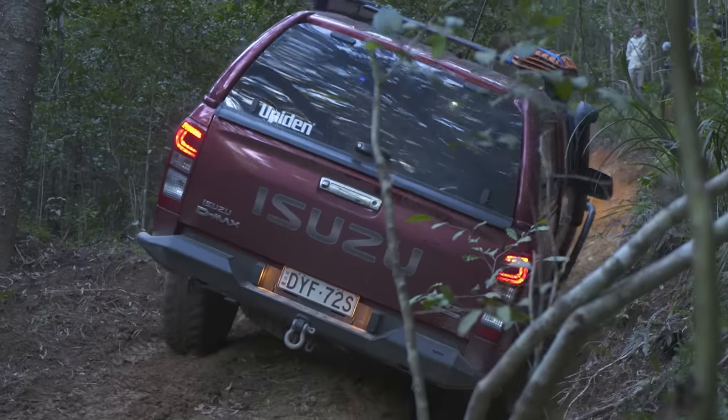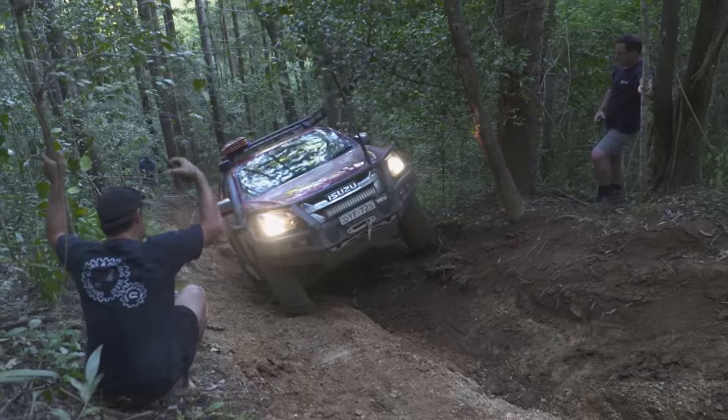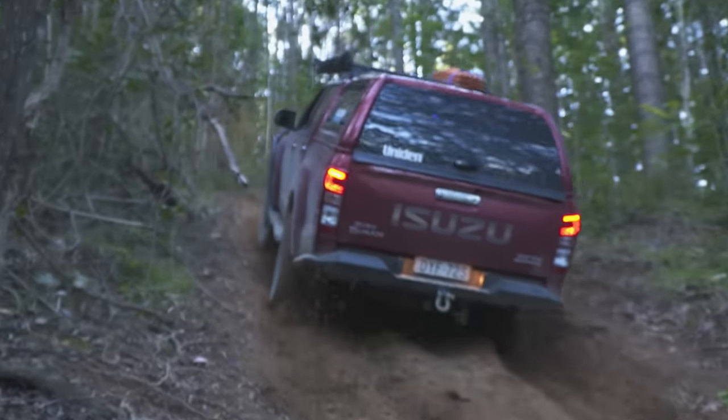Second attempt, and I'm stoked with how this has gone. I've made it past that first rut. Okay, now I've just got to straddle this middle rut and keep on the power. And I think I've got this. I think I've got it. Come on, old girl. Yes, old girl.